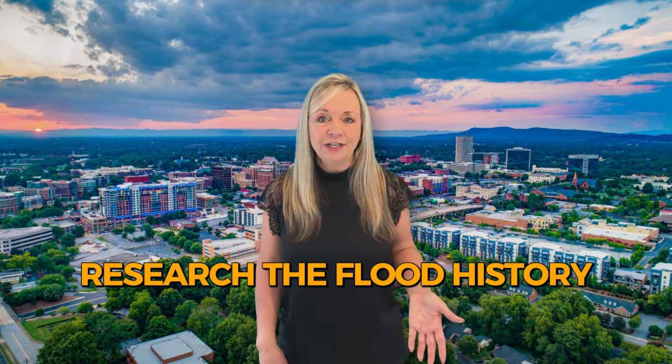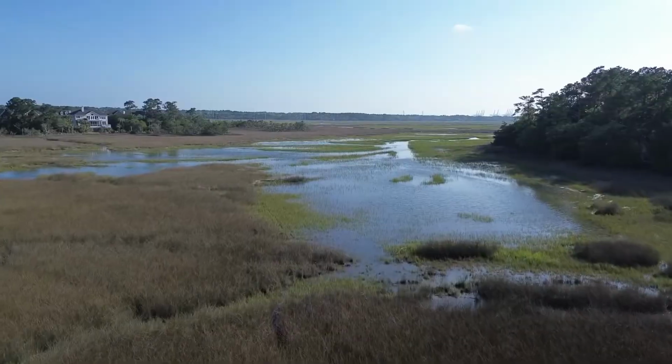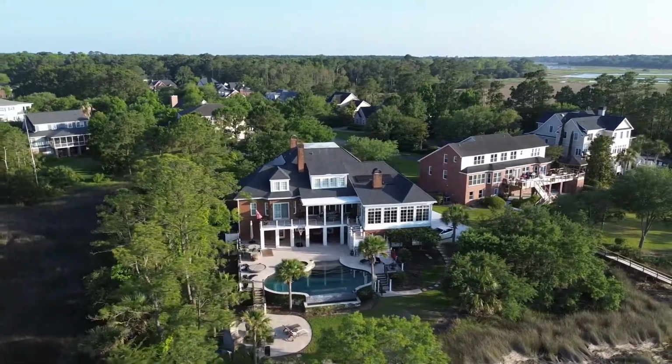So before you make a decision, research the flood history. Look into the past flood events in the area. This gives you insight into potential risk. Check the flood maps. Utilize official flood maps and consult local government resources to determine the flood zone of the property. Buying a home in Charleston's flood zones can be a great investment, but it requires careful consideration.